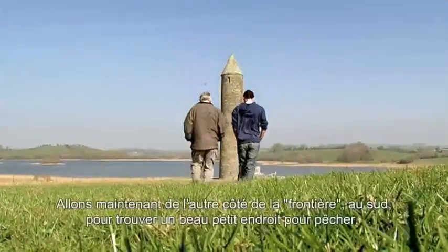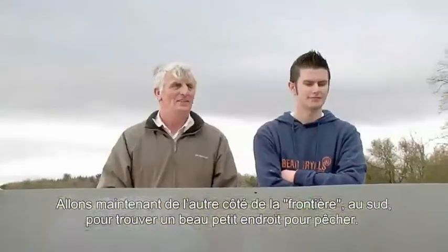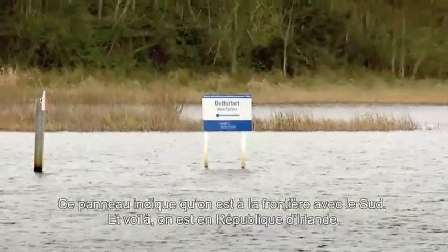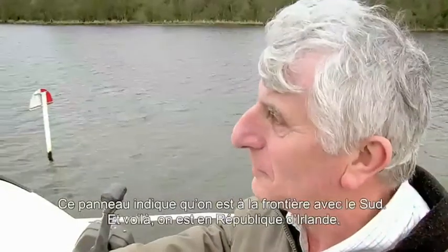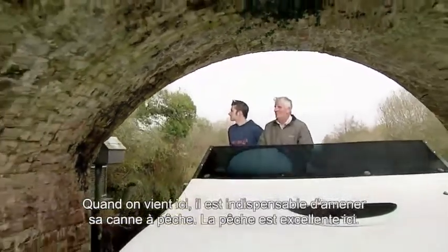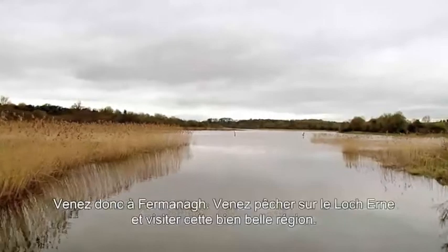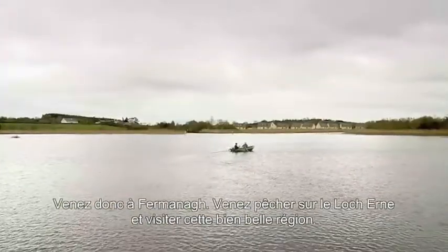I'm going to take you now across the border into the south, where we're going to find a nice wee spot to do a bit of fishing about the wet end of the day. Just when we come to this sign here, we'll be across the border, we'll be in the south. Well, here we are now. This is us now in the south. And there's one essential thing you have to bring with you when you're coming here. That's the fishing rod, for the fishing's perfect here. Make sure you come now to Fermanagh, come to Lough Erne to do a bit of fishing, a bit of sightseeing, because it really is a beautiful, beautiful place to come.